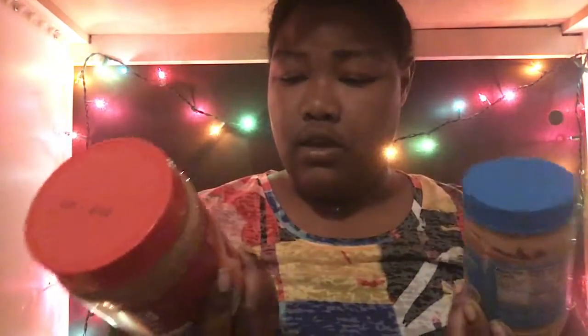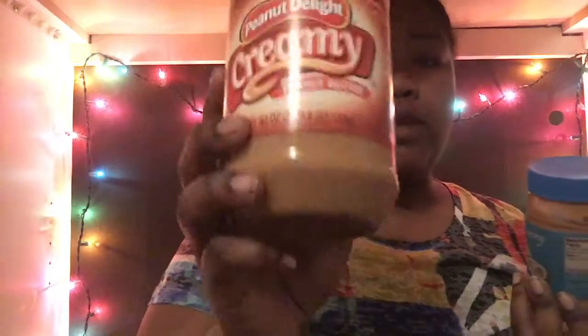And today we're going to talk about nutrition labels. So here are two kinds of peanut butter. I have Peanut Delight creamy peanut butter, and I have Earth Balance coconut and peanut spread. Now, peanut butter is one of my favorite things recently because I have to get a lot of protein in. And so first, we're going to look at the actual nutrition label.